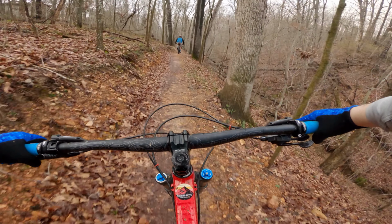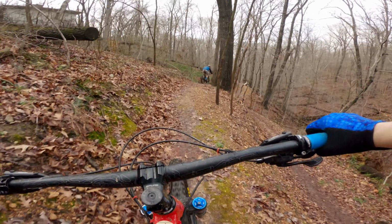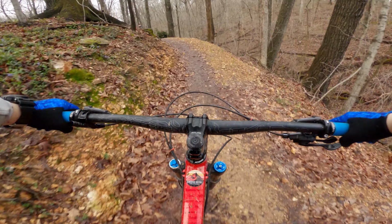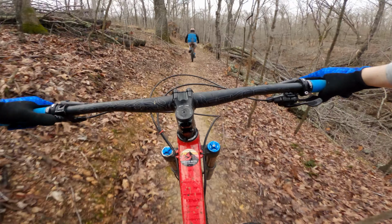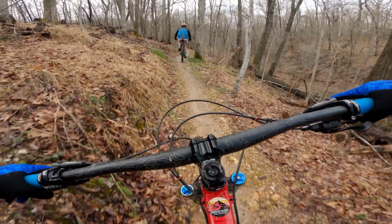Okay, here's where I may have to apologize to everyone. For the life of me, I cannot name this trail, but I do know for a fact it merges into Lago Vista Gravity Trail. This was more of a single track riding experience and just as much fun as some of these machine built trails that are out here.